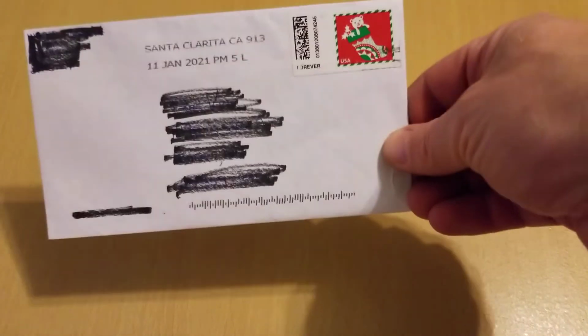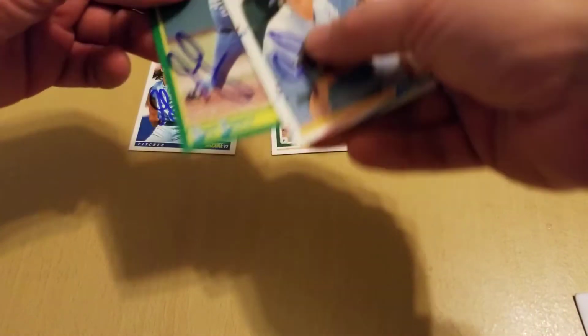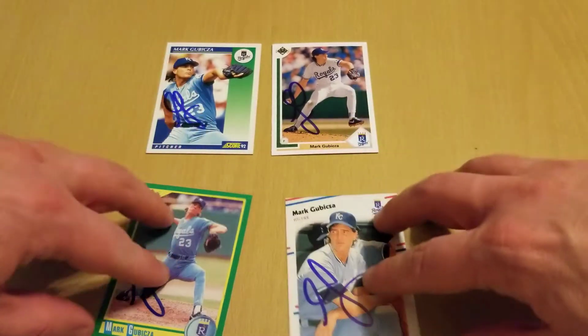All right, next up, let's go to Santa Clara, California. This one, I've got a feeling is probably going to be a baseball return. I'm hoping maybe a USA baseball return, but let's see what we get here. Well, I was right. It is baseball. It is actually former Kansas City Royals pitcher Mark Gubicza.